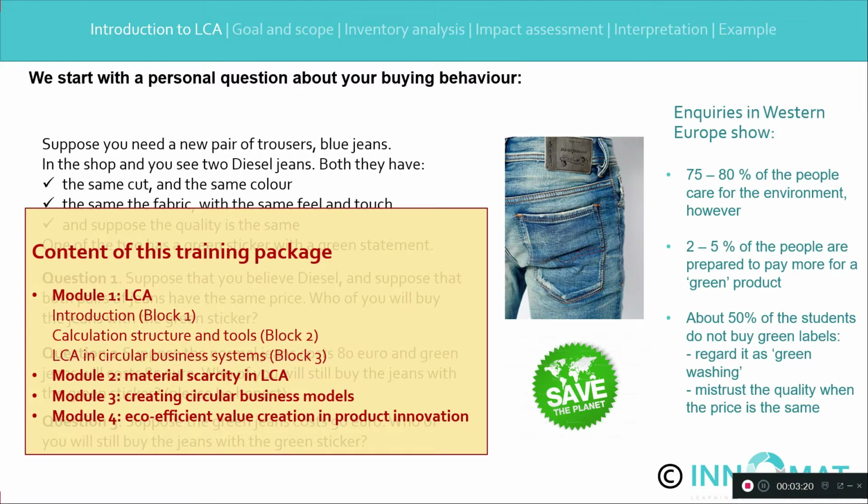The other modules of this training package are Module 2 about how scarcity of materials is handled in LCA, Module 3 about the development of circular business models, and Module 4 about eco-efficient value creation for product innovation.